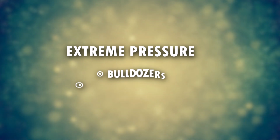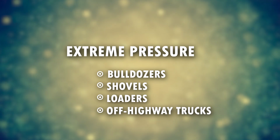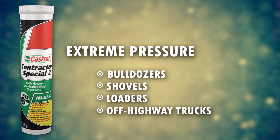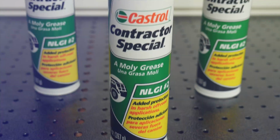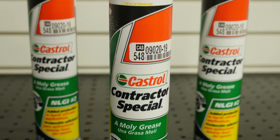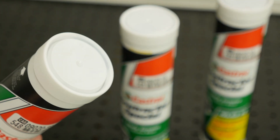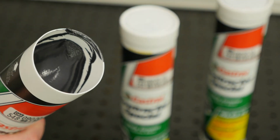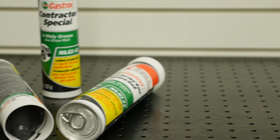For extreme pressure, especially on heavily loaded equipment such as bulldozers, shovels, loaders, and off-highway trucks, the CONTRACTOR Special Moly Grease really is an all-around champ. Formulated to offer high temperature and heavy-duty performance coupled with good pumpability, this grease is perfect for applications where a tough, durable lubricating film is needed.